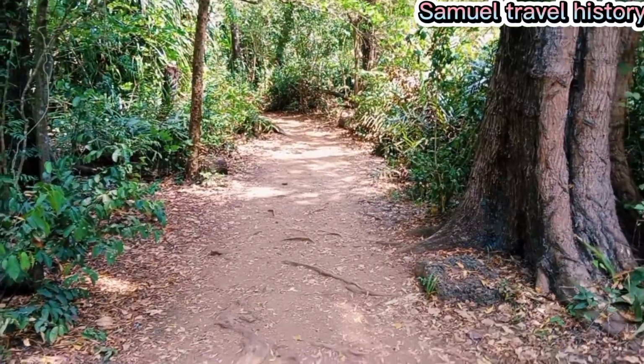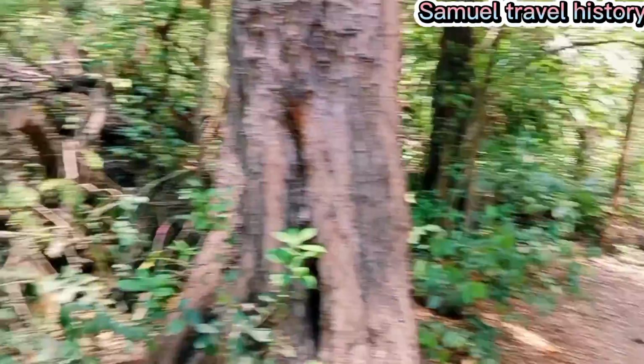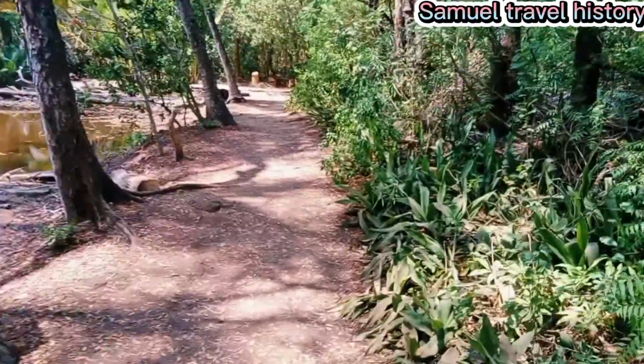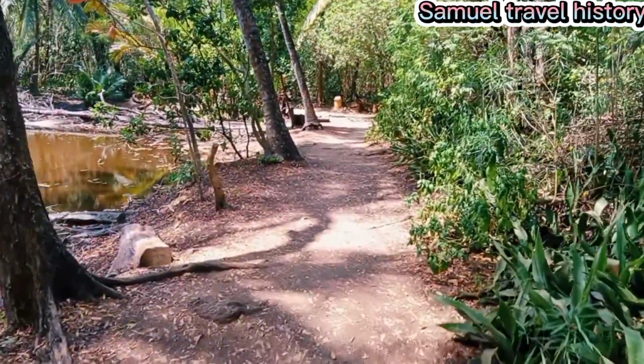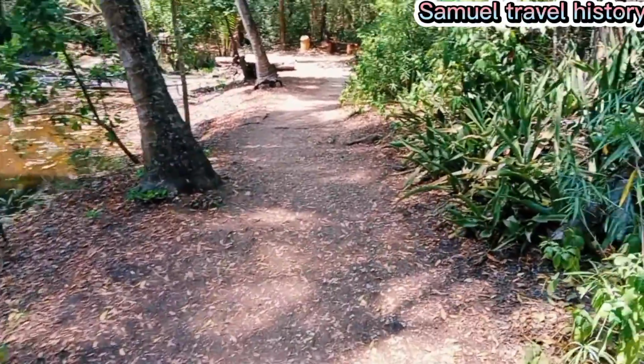So to begin with, let me turn the camera so that you can see what I'm talking about. Maybe most of you don't know what I'm talking about, the Bamburi Haller Park. So let me show you. As you can see, this is the trail from the entrance, and as a Kenyan citizen, you have to pay 500 Kenya shillings, and for Kenyan citizen children it is 200 Kenya shillings. So that is how the charges are.